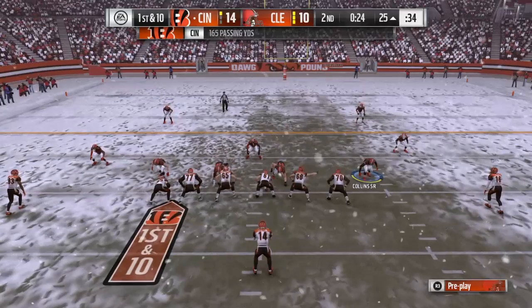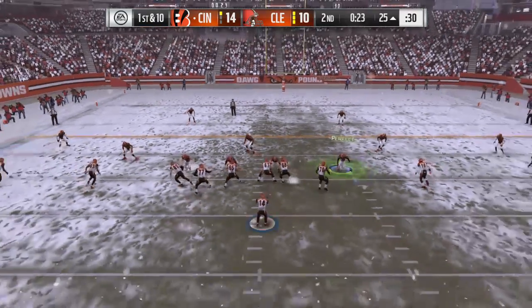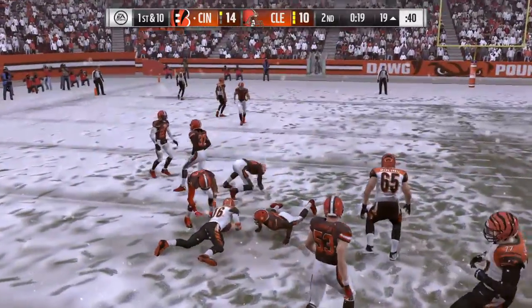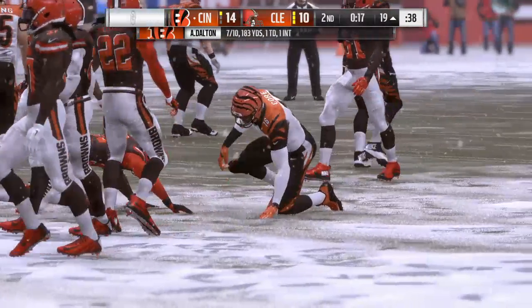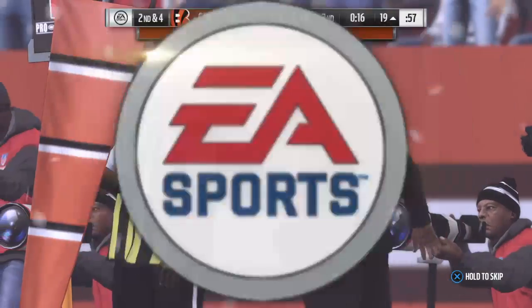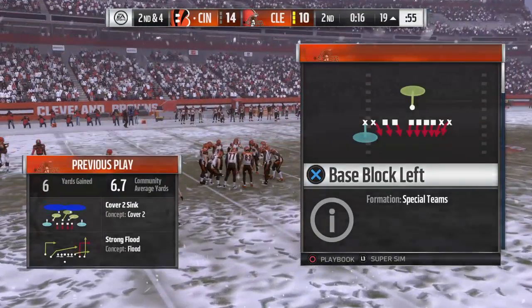It's a 5-receiver set. 3 to the left, 2 to the right. A first down throw coming for Dalton. And he finds a man with a crossing route. A gain of 6 there on first. Now whistles come in. We're going to get a timeout here by the offense. And with halftime on the horizon, they'll be out of timeouts from here forward.